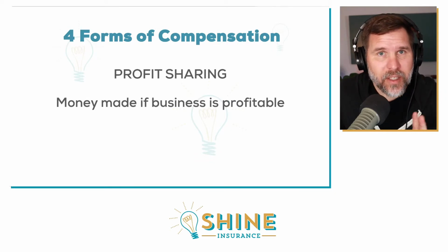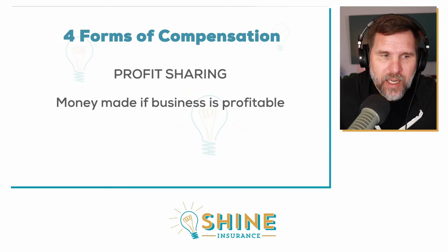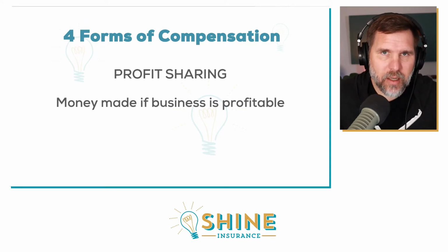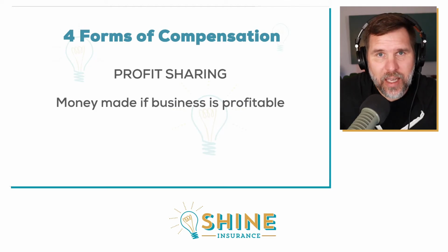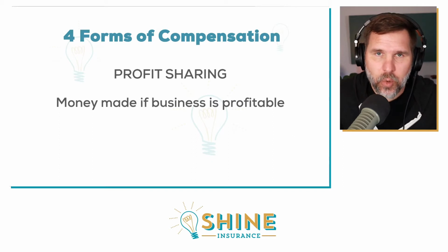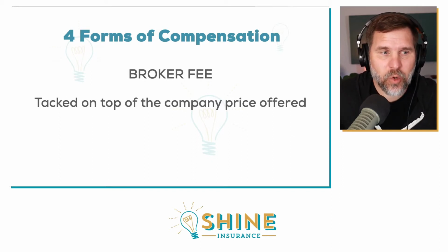Third is profit sharing. You may not know about these next two. This one is money if the business is profitable. If the insurance company makes money, oftentimes they share that with the agents themselves. So if they bring in more premium than they pay out in claims, then they're going to give a cut of that money that they made to the agent. That's not always the case, but that certainly is the case quite often.